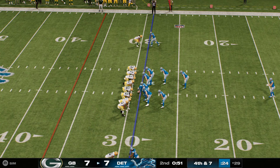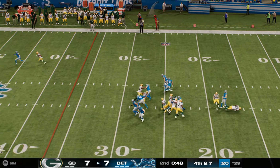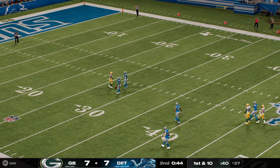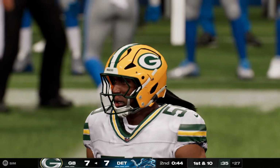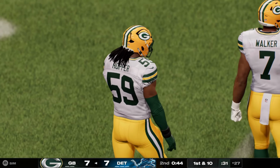Jack Fox out to punt here on fourth down. And no return on this one as the fair catch is signaled for and taken. So possession goes over here on the punt. And it'll be Packer football here. First down and 10.